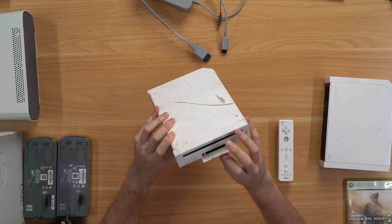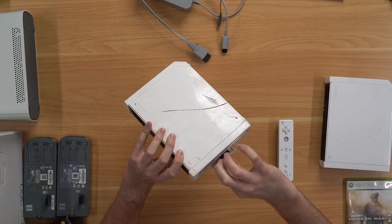Do we have an SD card? Ooh, we got an SD card. Hey, so it's got 2 gigs, plenty for a Wii. Let's go ahead and plug it in and see what's on it. All right, 3, 2, 1.